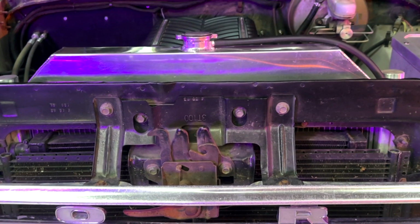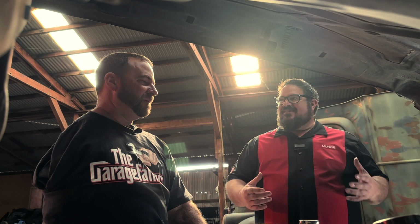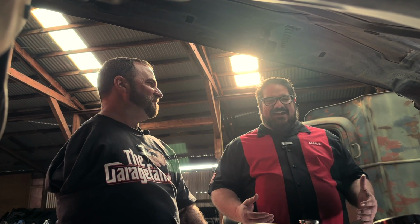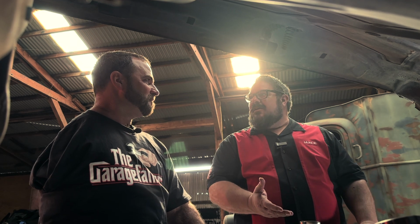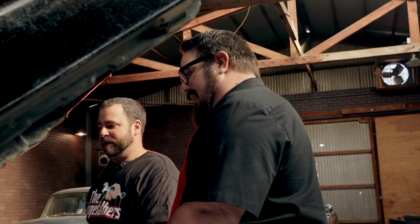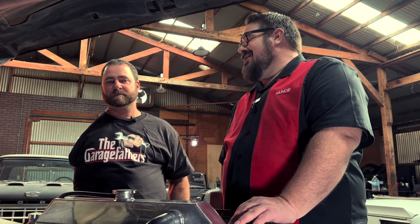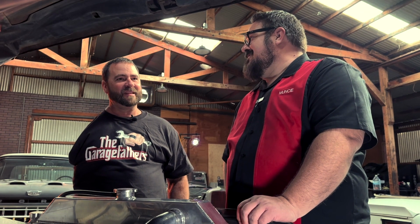Wow, that's incredible. That's so incredible, the contrast in this vehicle, with the old patina, and then what I would think is probably one of the most technologically advanced engines on the market today. I mean, I love it. I'm really excited to get out on the road with this thing.